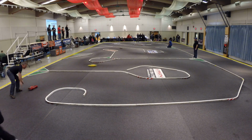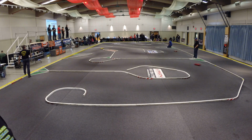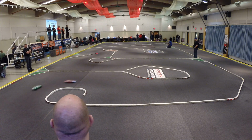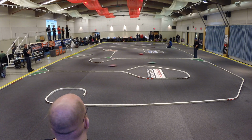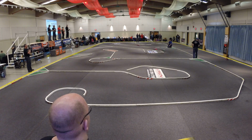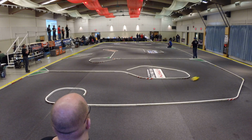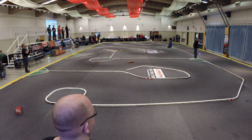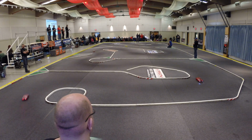All right, 1 minute in. 4 minutes left. Elnor out front. Scott Haywood right behind him. 2 cars through the chicane now. Elnor in the sort of burnt orange and Scott in the green. Here they come down the straightaway, first and second.